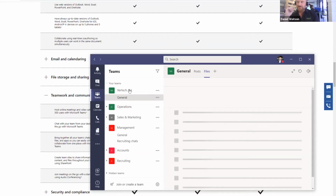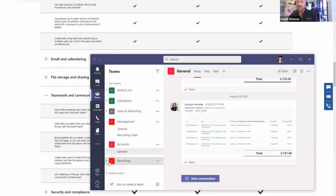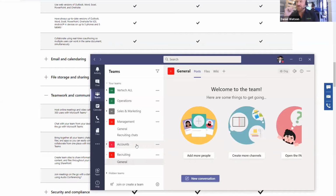We have, again, the Teams channels line up with the various segments of our business, but you can create additional channels and route information through into them and make life easier for yourself through that as well.